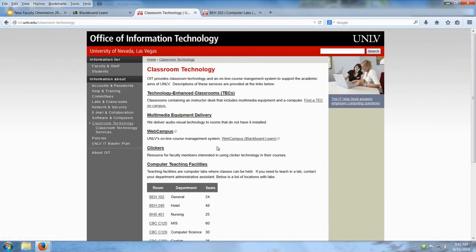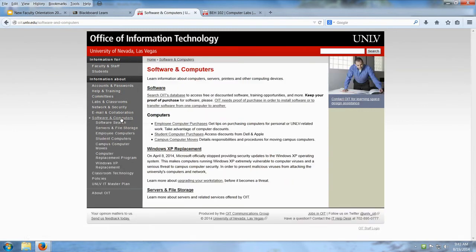Let's go back to that page. Those are teaching facilities. These are all the technology enhanced classrooms here. Here's the information we were talking about, the clickers. So a lot of the stuff is there on the classroom technology page. The software page is a lot of fun. I like it best of all. If I can get there, search our database, right there.